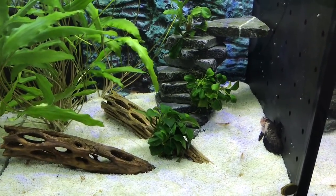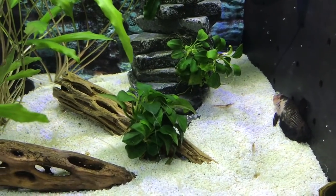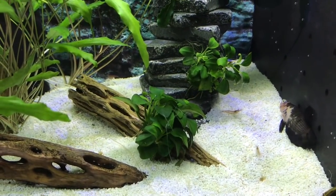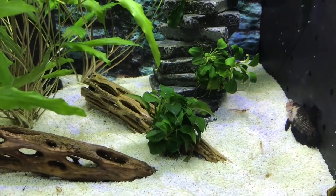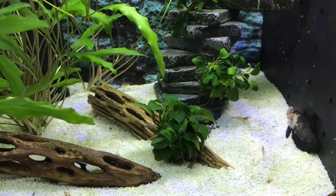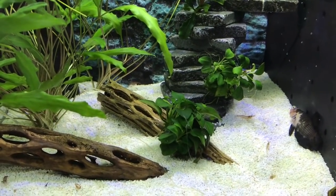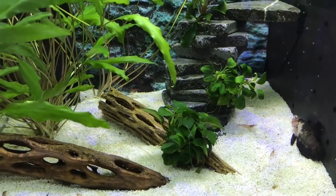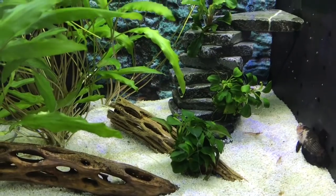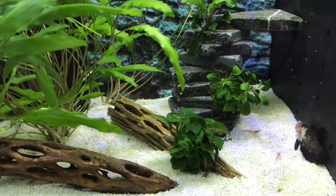So as you can see, we have a problem going on in this tank. Bandit has developed a severe case of Popeye. We noticed it yesterday. The day before that, he was extremely spunky, his normal self, absolutely no symptoms whatsoever, no signs of him being sick. And then the very next day, which was yesterday, we noticed that his eye was swollen.